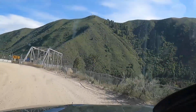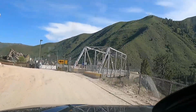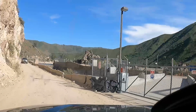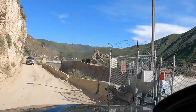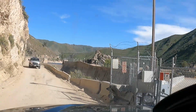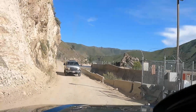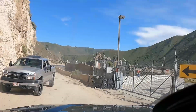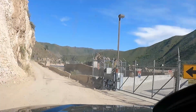Now, you can get a little traffic jam. This is the only spot on the drive where it can get a little bit tight once you get up to the dirt road. I'm going up on a Sunday, and it's the first nice weekend, so there's a lot of people coming down. So I'm a little bit of a jerk for doing this because there's people trying to come out, get home, and get ready for work the next day.